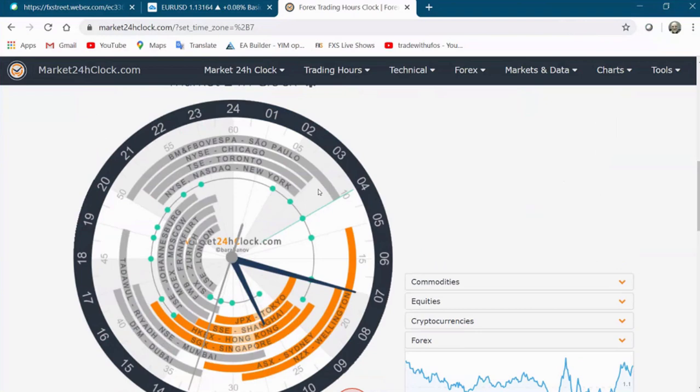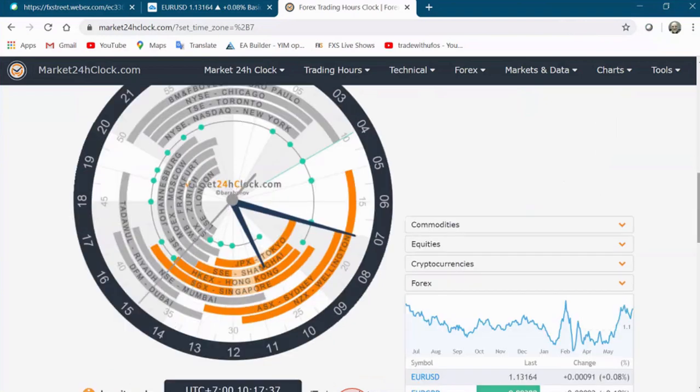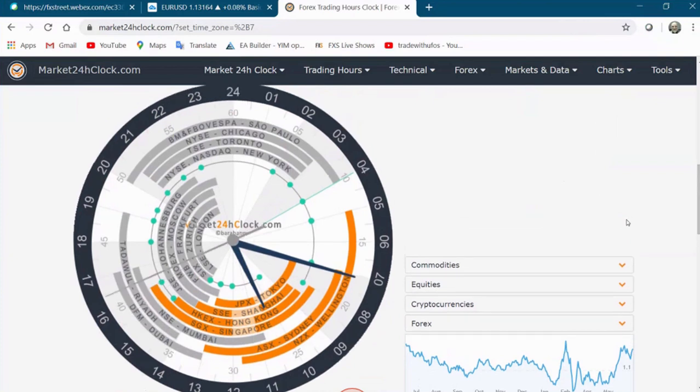I jumped ahead. Let's get this to line up pretty good here. All right, so here's the market timing clock. You see it's 10 o'clock. It looks like 10:07, if that's the correct time. 10:17 is the correct time. And you can see here the hour hand is pointing into this area, and you see all this orange. That means that the Tokyo exchange is trading, Shanghai is trading, Hong Kong is trading, Singapore is trading, Sydney is trading, and New Zealand, Wellington, the Kiwi is trading.